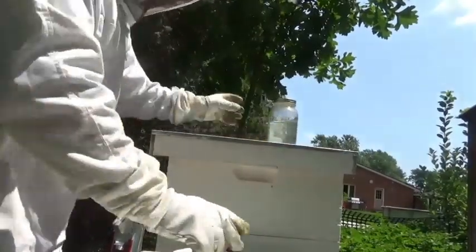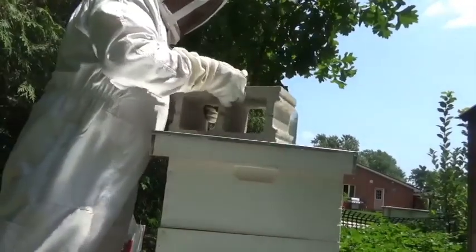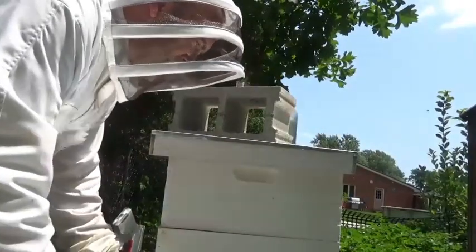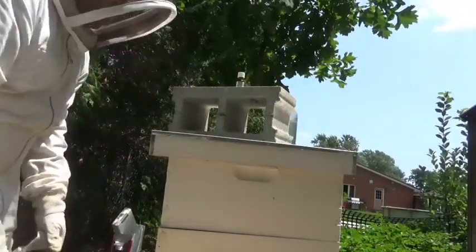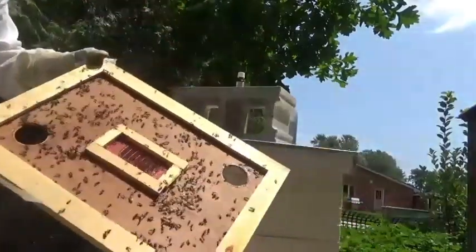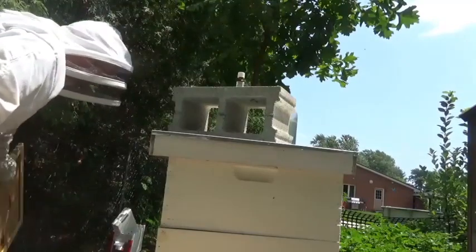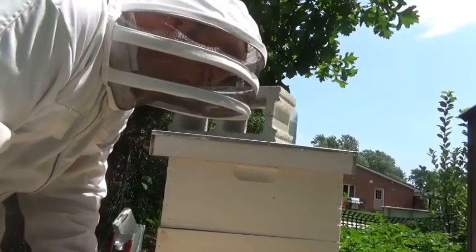I'm going to see, maybe can I have a look in this hive for frames that I might be able to use. Now this frame is the dead out. There was no disease at the, oh boy, it's full of ants. That's not fun. Yeah, ants have taken over. That's a problem. That's the problem when you don't have bees in your hive.